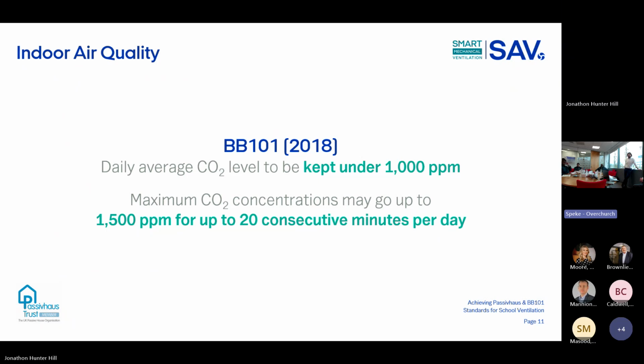So what BB101 says is that for mechanical ventilation systems, the daily average CO2 level must be kept under 1,000 parts per million, and you can exceed that for no more than 500 parts per million per day. So when we're looking at sizing, for example, we are looking specifically at what's the daily average CO2 level. And one of our competitors kindly provided a calculator for that with BB101. So it's something you can actually get figures for.